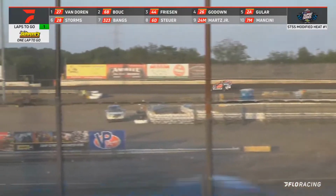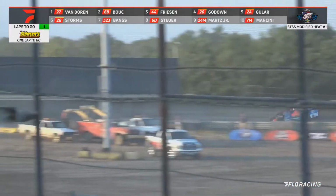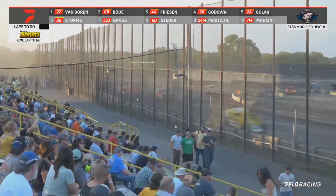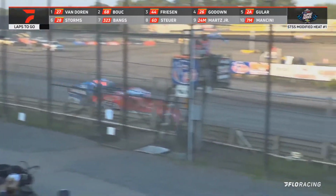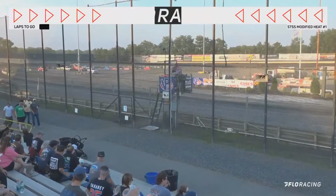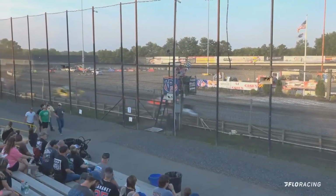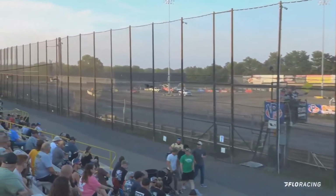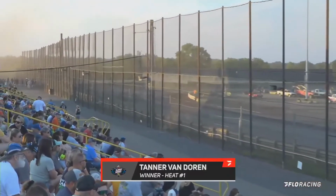At the front, here comes Friesen again here on the final lap. Friesen and Buck side by side into 3. It's going to be Van Doren who's going to get the win as they are wheel to wheel down the front. At the checker, it will be Tanner Van Doren with a win. Buck holds off Friesen, 2-3. Godown will get the 4th spot. Guler will be 5th, and Michael Storms will be 6th.